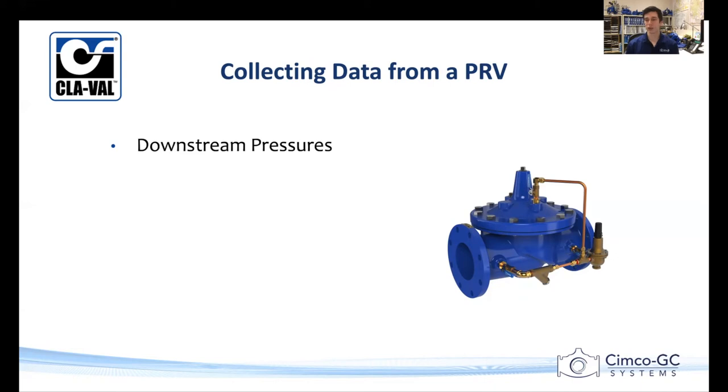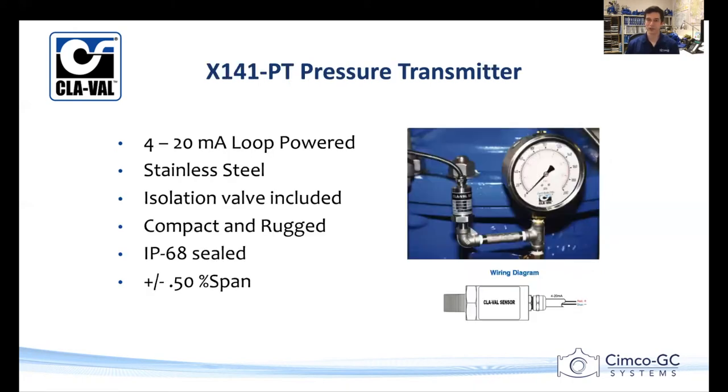So we can put a pressure transmitter to record that downstream pressure. That would be right there, a little pressure transmitter that goes right into the pilot system and is going to record that downstream pressure. They work really well. You can also use any myriad of different products like smart sensors and pressure transmitters that go into the line.